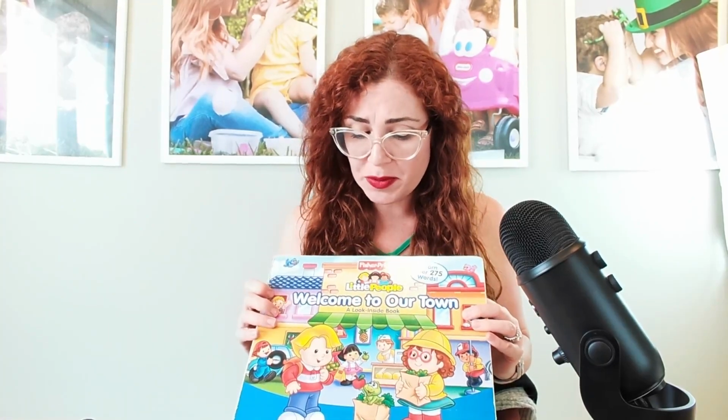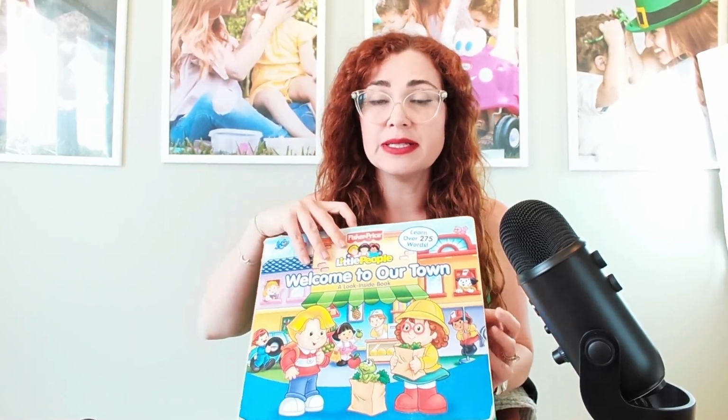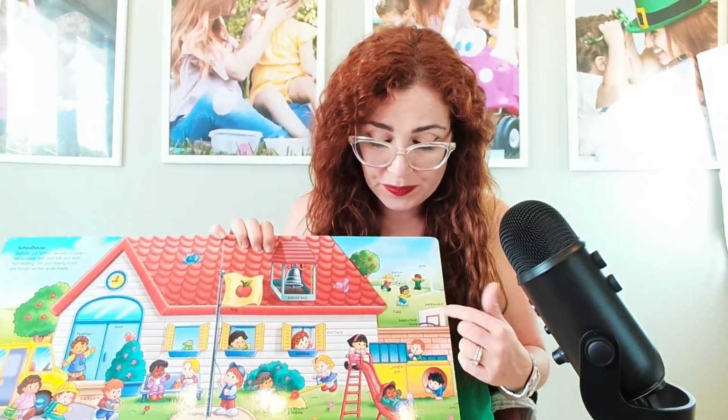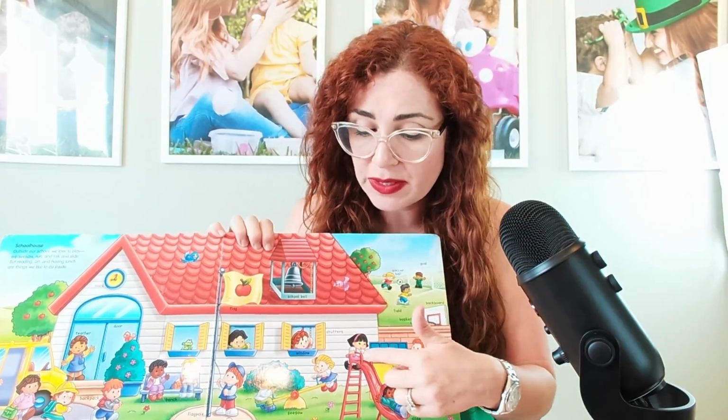So I use this book for multiple reasons, as you saw. This Little People book is awesome because it's durable. It doesn't break, right? The pages are pretty hard. It has really pretty pictures. It's very colorful. There's a lot of little people doing a lot of different things. You could teach labeling. You can ask, what's this? What's this? What's this, right? You can have them identify verbs like, show me the one that's running, show me the one that's sliding. So you could do so many different things.